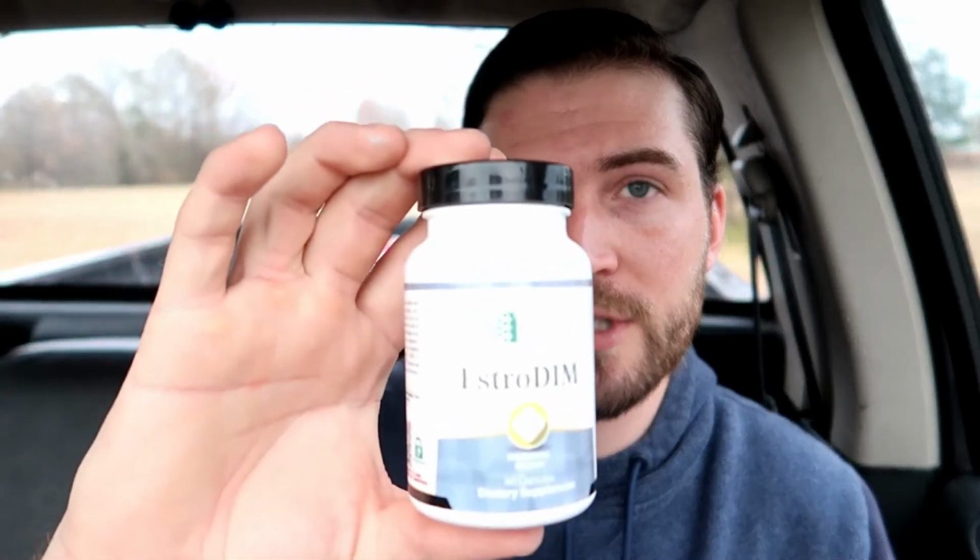So I decided, why not? I mean, the price was pretty reasonable. It was a 2-month supply, 60 capsules. You take one a day or one at night. And this is what it looks like. It's called EstroDIM. Let's see if my camera will focus.